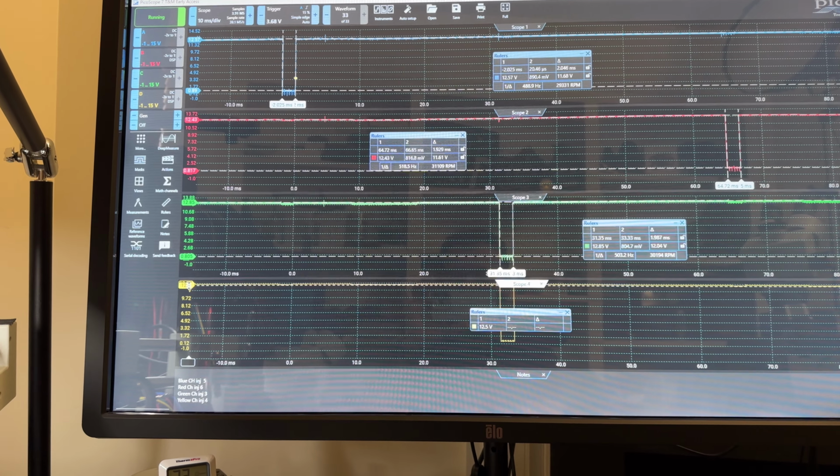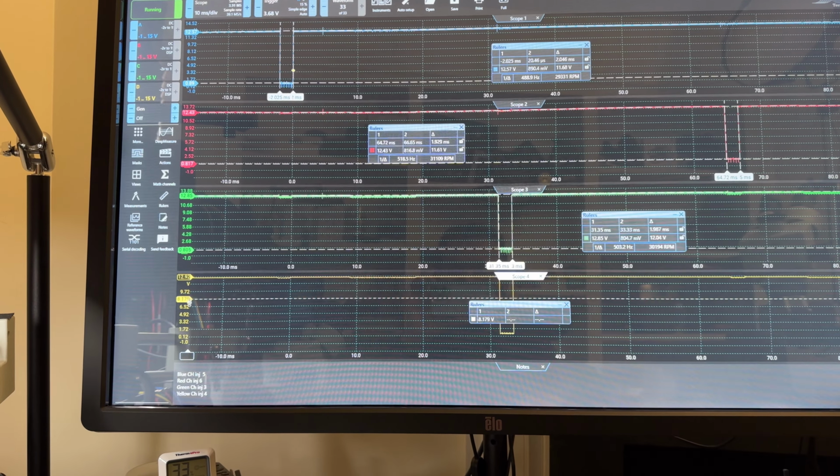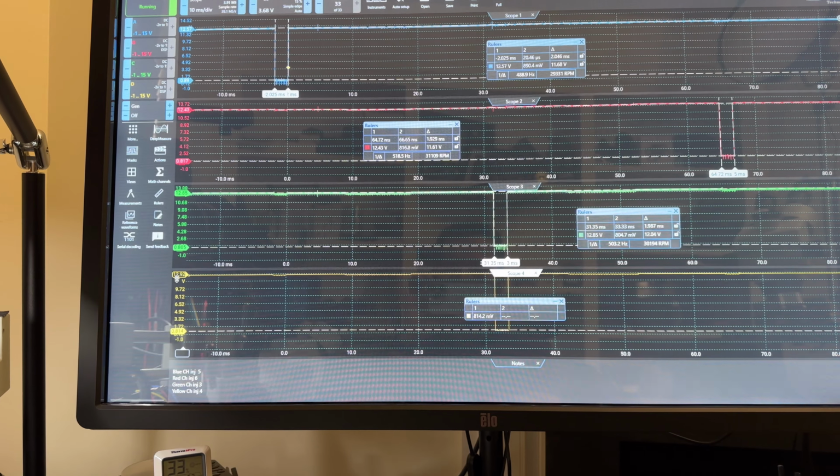Trying to do this with you guys. Some people are not too familiar with PicoScope, and that's what I'm trying to show with this.